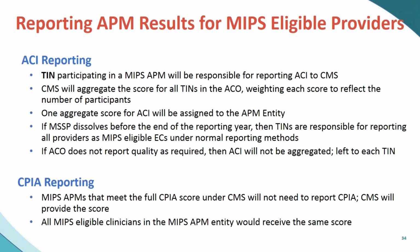The way that CMS weights or scores this is they'll take all the providers in an advanced practice model, and they'll, for example, say you're a group with 100 providers, and one of the other provider groups only has 10. You report your meaningful use metrics for your 100 providers. They report theirs for their 10. Your weighting will have 10 times the weight as theirs because you have 10 times more providers.